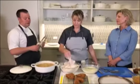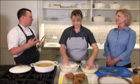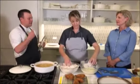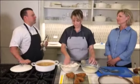And the brining actually keeps it nice and moist. So if you just froze a piece of chicken without brining it or anything, it has a tendency to come out real dry. But since we brine it, it really holds the moisture and it stays nice.